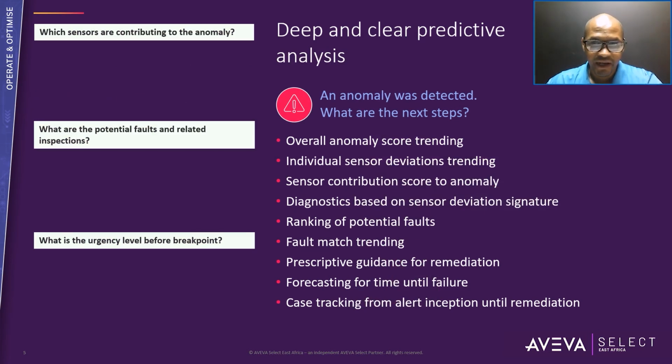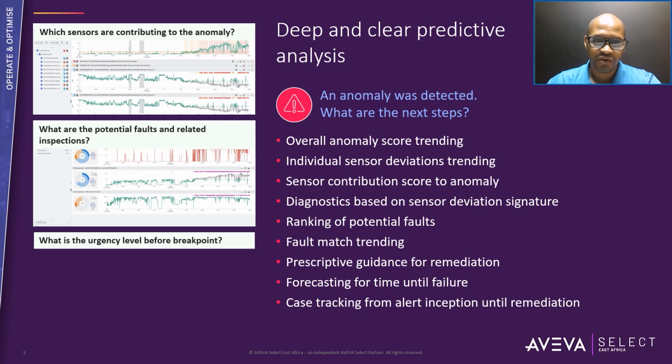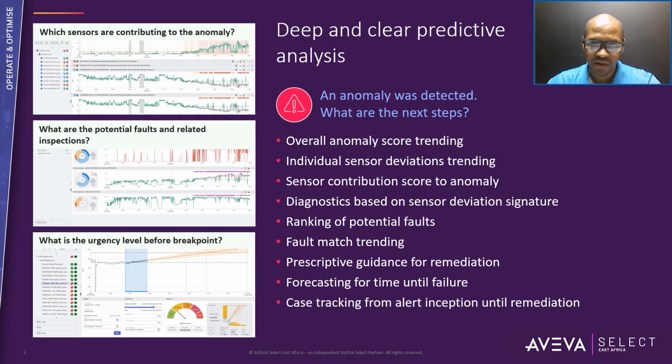So with deep and clear predictive analysis, you've gotten the alert. So what's the next step to do? First, you will investigate which sensors are contributing to the anomaly. With the sensor contribution functionality, you can easily deep dive into all the tags that are assigned to the model, and you can investigate which tag has most of the contributions. You can also use the full diagnostics, where you can look at the potential faults and related inspections with the prescriptive steps. You can also then, with the forecasting capability, forecast the urgency before a breakdown happens.